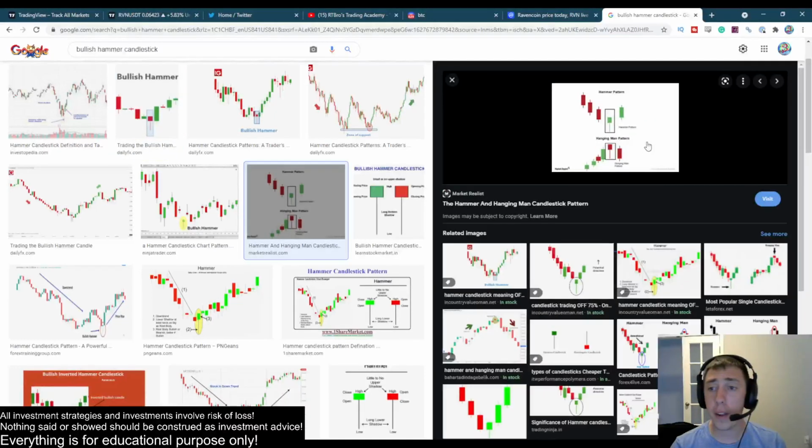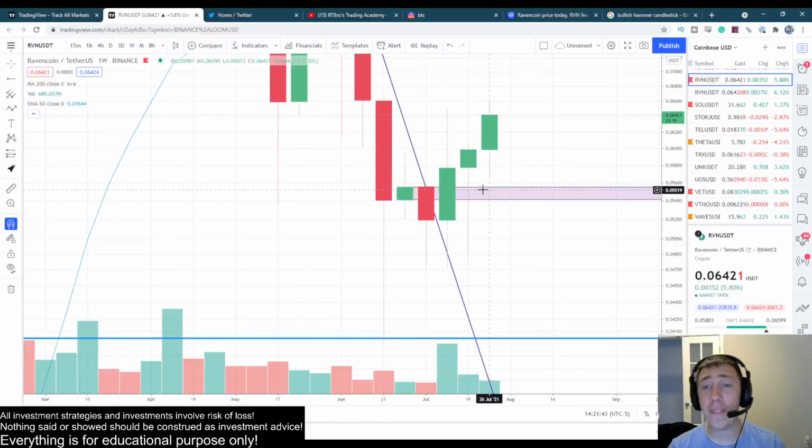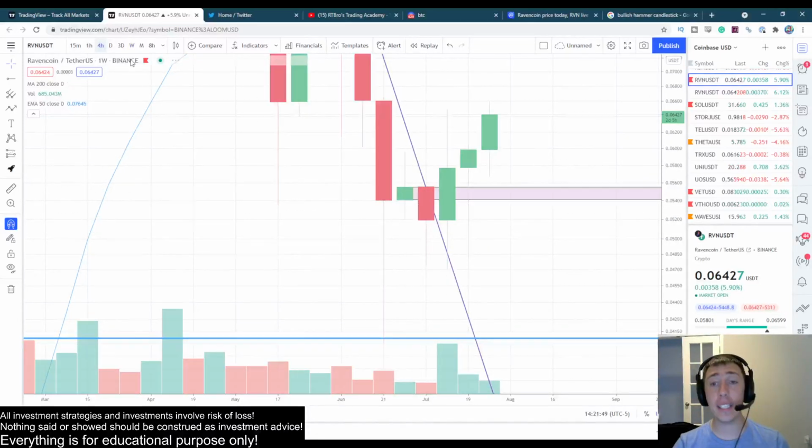Okay, that is a green one, that's a red one. You can see we had a green candle, and the cool part about this is it went all the way below and then it shot back up. This was a massive show of strength, and I've been talking for the last week or so that I expect Raven to do some really cool things just because of this one candle. I think it absolutely is that important.